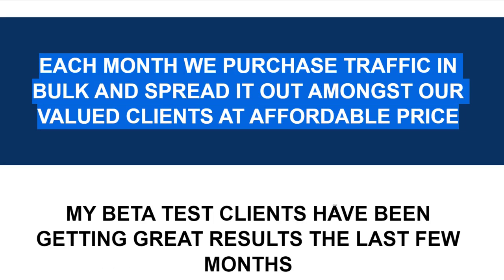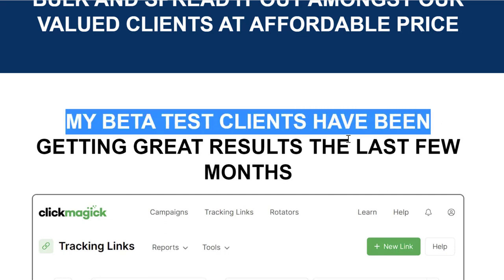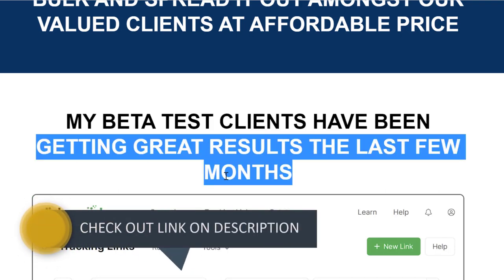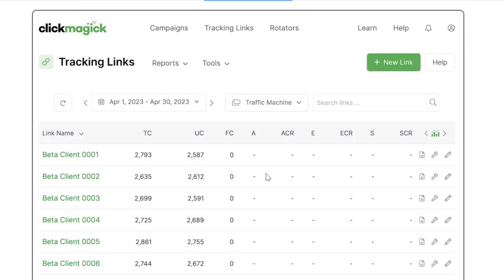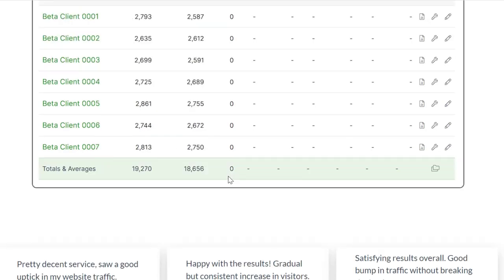The automated system generates 2000 real clicks to your landing page each month. This feature aims to save you time and effort by driving targeted traffic to your offer without manual intervention. This feature helps ensure that the generated clicks are relevant and valuable. The software promises detailed insights, including click-through rates, conversion rates, and other relevant metrics. This information enables you to optimize your landing page strategy and make data-driven decisions.